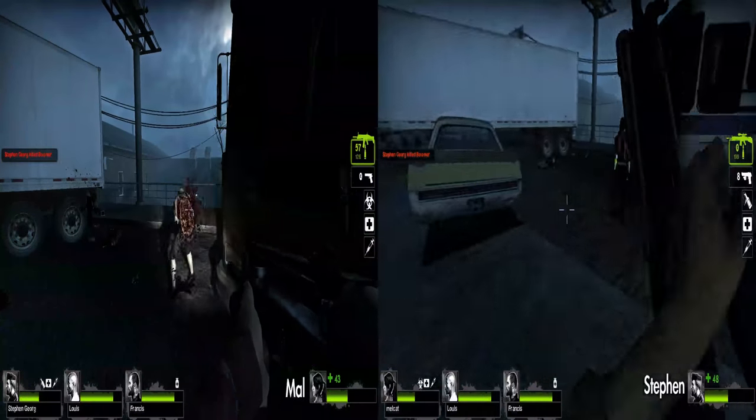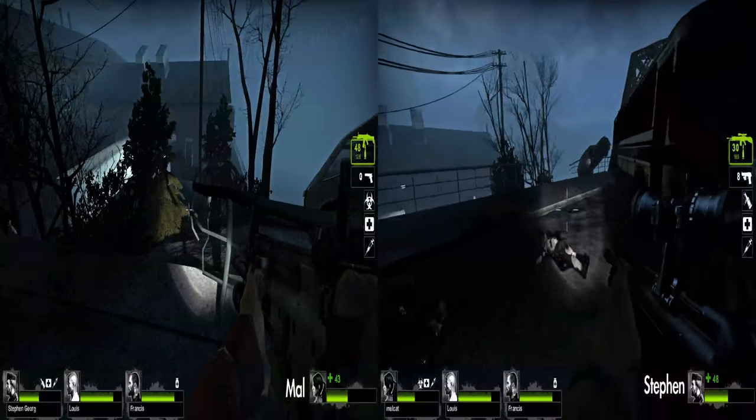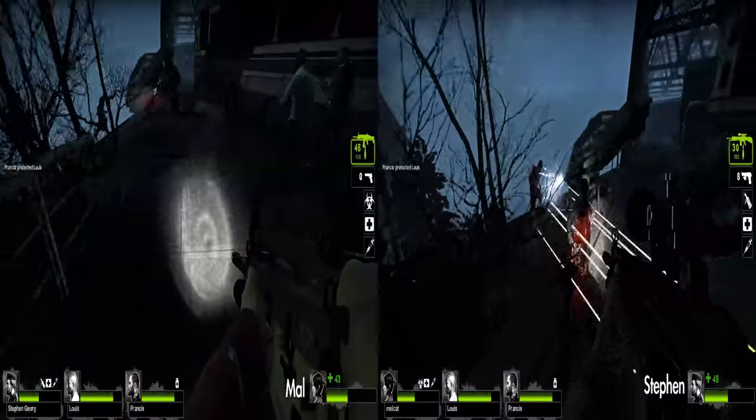Someone blew up next to me and you scared me. Normally in FPS games, I never use a sniper rifle, like ever. But I always feel very at home with it in Left 4 Dead. She's down there.